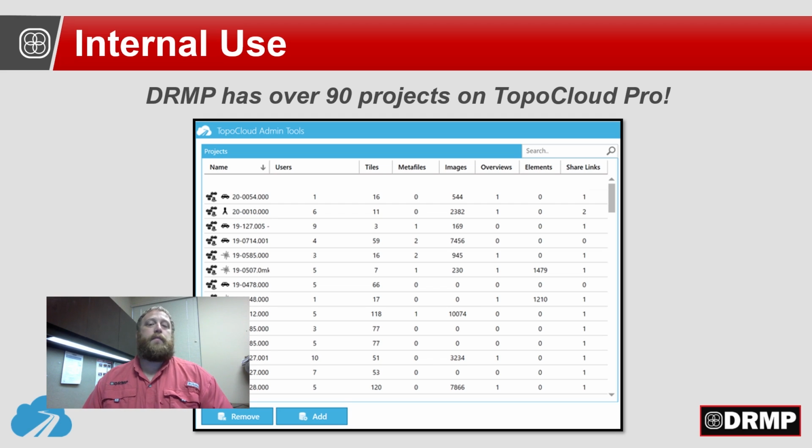And now with TopoCloud Pro, most of this data can be accessed through a web browser by simply right-clicking an uploaded project and creating a share link. The work is already done by uploading the projects. Part of our new workflow is creating the first share link with an unlimited expiration date for internal use only. This allows anybody at our company to access our scan projects without transferring data.